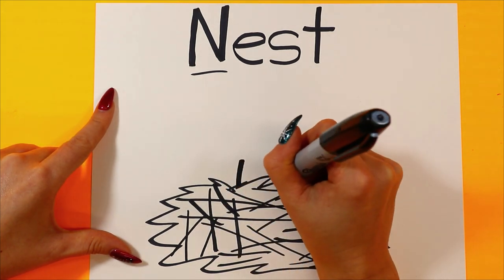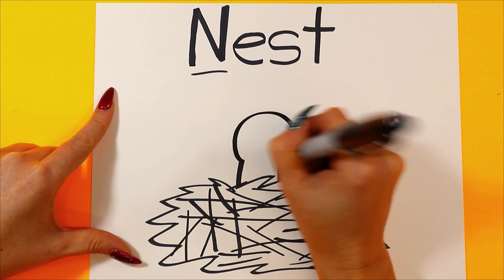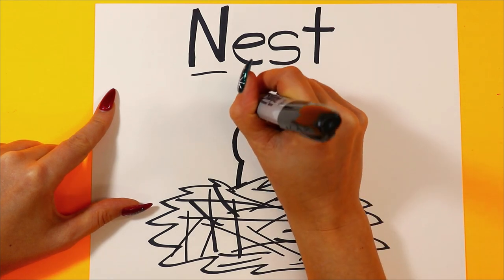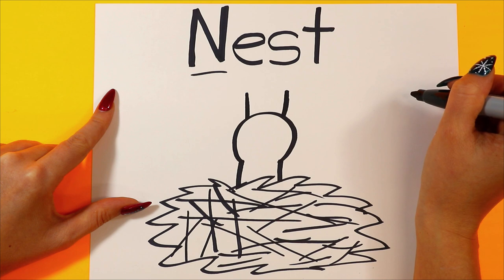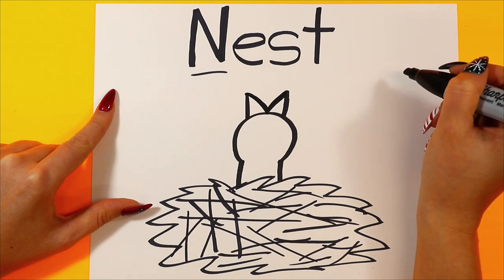From it, let's draw 2 lines up and a circle on the end. From that circle, we'll have 2 more lines up and then we'll connect it with the letter V between. Just like that.